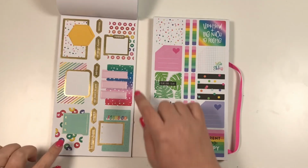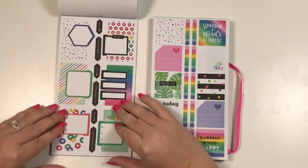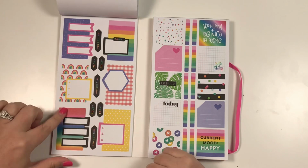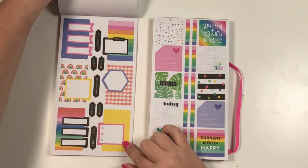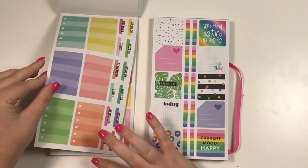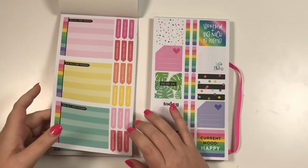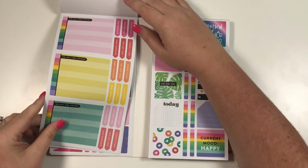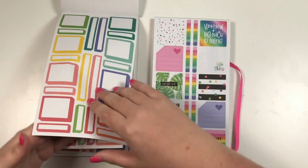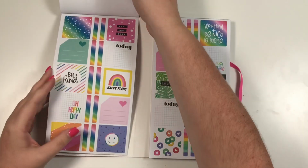Okay. I love these two with the discs. I feel like a disc spread would be super cute. Discs. Stripes, yellow polka dots, rainbow. Two pages of those. Got some box stickers. Some more box stickers. Double boxes. Colorful boxes. Box stickers. Super cute.